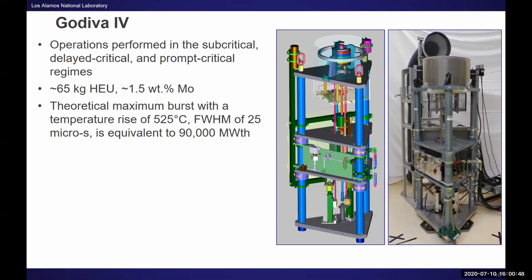Cool. Yeah, that kind of makes me think of boron neutron capture therapy as well.